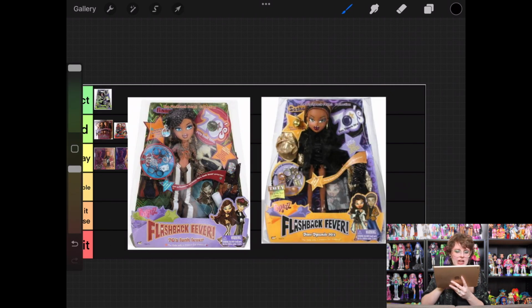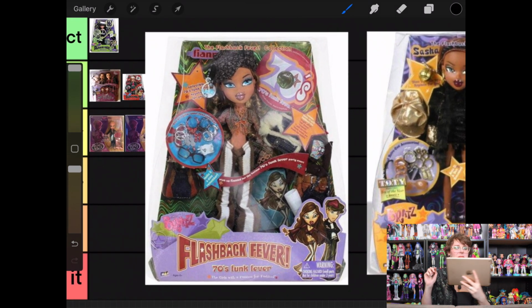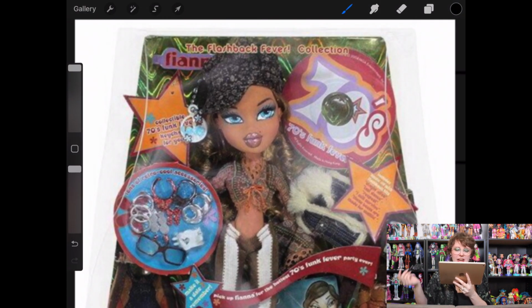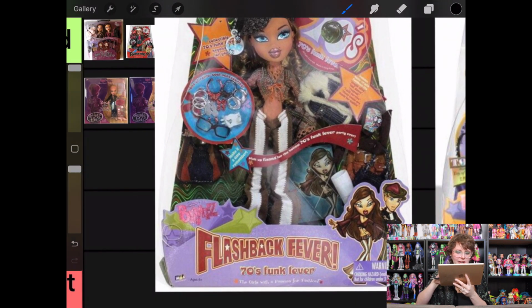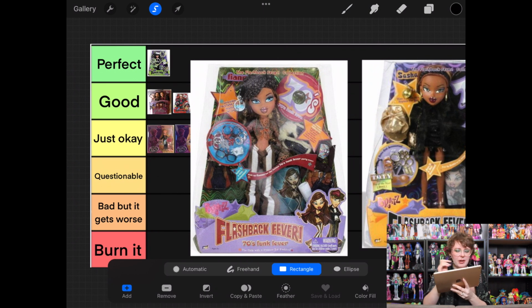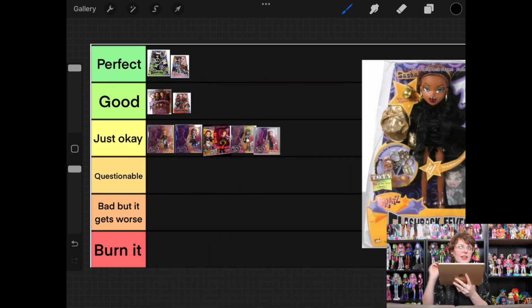Next up, also from the Flashback Fever line, we have Fiona and then Sasha. Fiona, I am really into. I love these pants. I just think the paneling there is so fun. Again, her makeup looks great. I feel like the makeup looks for this line were just awesome. Looks like she has a fur vest. I like the top that she has on. There's nothing that I don't like about this doll, which is funny because I don't think I've ever thought about her before. But I do really like her, and she is also going to make it into perfect, which I think means that we're already beating the last video, because I think in part 1, I only put one doll in perfect.